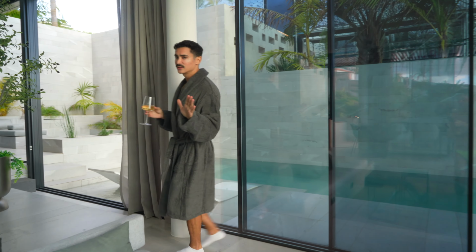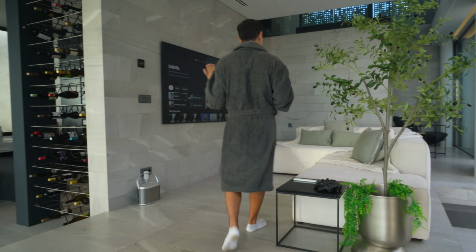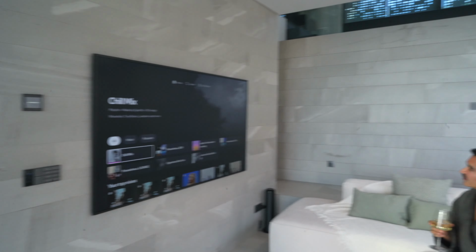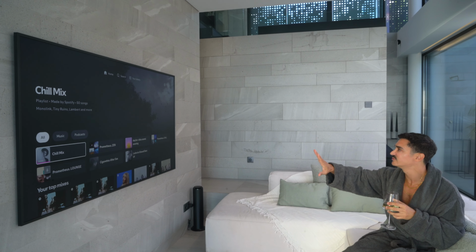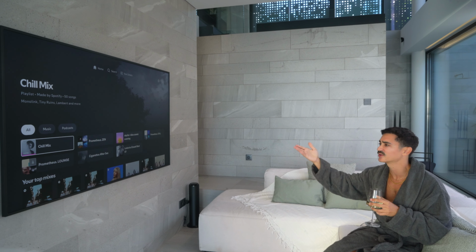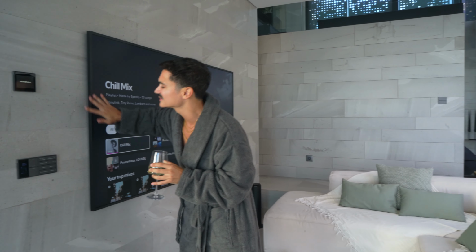Now, there's more. Of course there's more in this house. Here we are in another, more cozy entertainment nook. And as I said, everything in this house is smart. Right now we have the Spotify hooked up to one of these very chic television tableau art gallery things. You can't even tell, is this a TV or am I looking at a painting? It's gorgeous. Just look how beautiful that is.